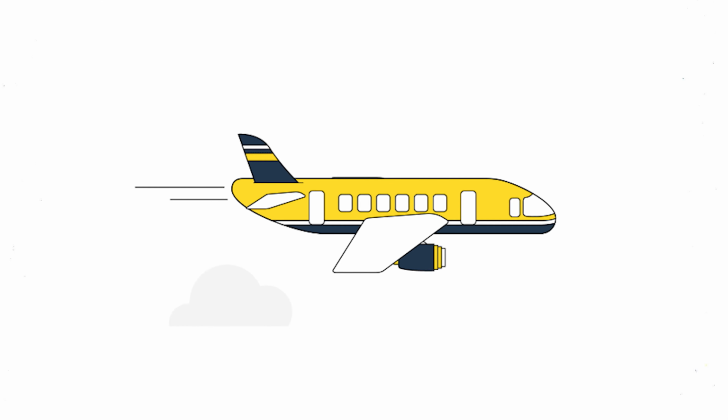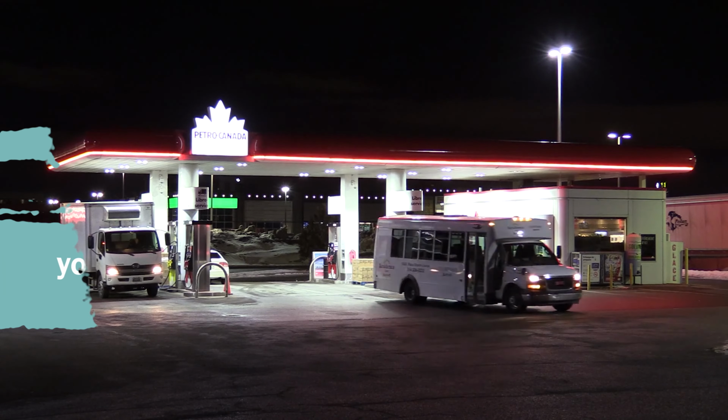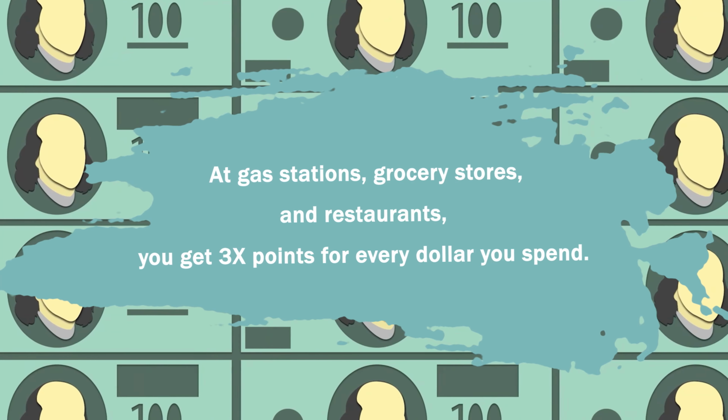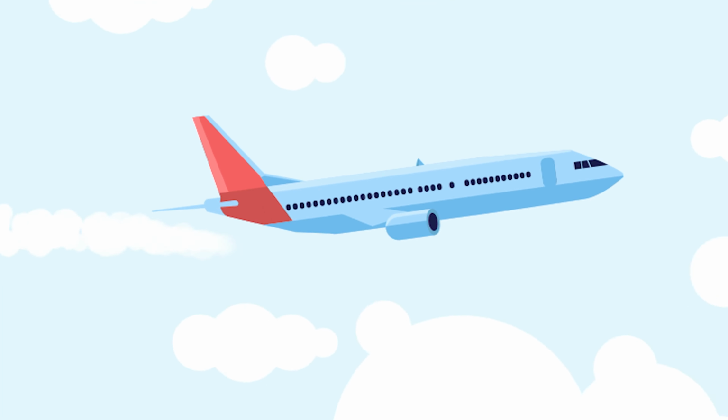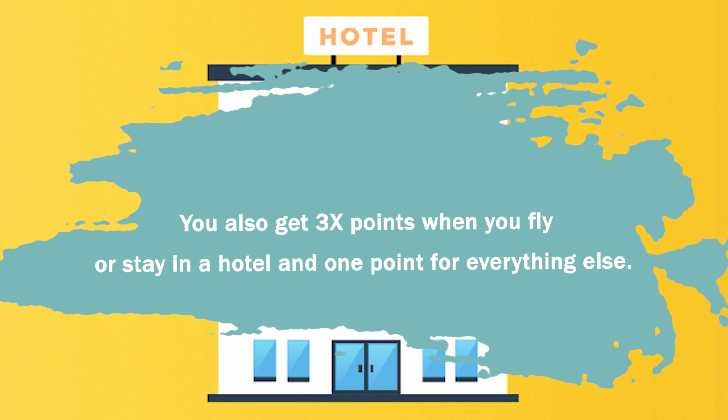This is the only card that costs $95 a year, but there are no fees for using it abroad and it does a lot more than you might think. At gas stations, grocery stores, and restaurants, you get 3x points for every dollar you spend. You also get 3x points when you fly or stay in a hotel, and 1 point for everything else.